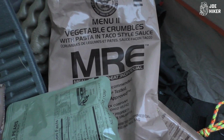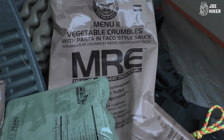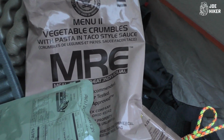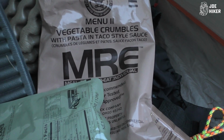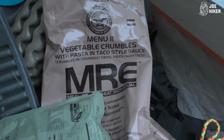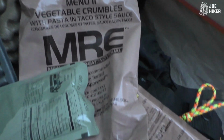This trip's MRE is vegetable crumbles with pasta in taco style sauce. So I'll be honest, that seems like they just threw some things together and made a meal. I don't think you typically eat a taco pasta, but you know, it could be good. Sometimes you think something's not going to be good, and then it turns out to be really good.